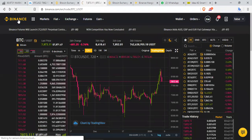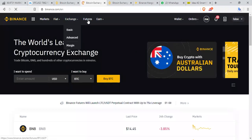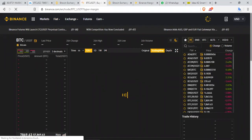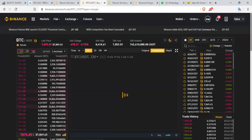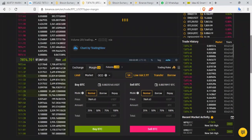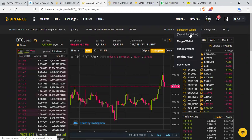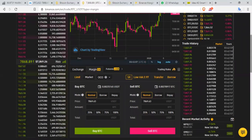Let me go back to the home page and show you how you can do that. From this home page, you go to the exchange, you pick margin to take you straight down to the margin exchange, and from here the first thing you need to do, after you must have deposited in your account, is transfer. Normally you have your balance in the normal exchange wallet, you have it here. So you have to transfer from your exchange wallet to margin wallet. How do you do that? You come down to this place. This is under margin. Take note of that.